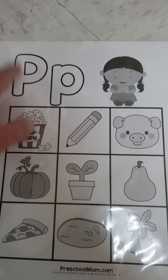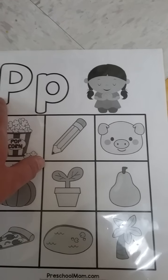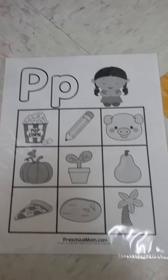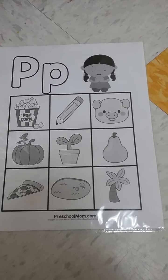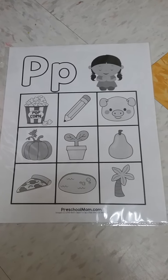They look the same, right? Except one is bigger and this one is smaller. And it's a little bit lower too. And this little girl, what is she doing? She has her hands folded and she has her eyes closed. She's praying. Prayer starts with the letter P.